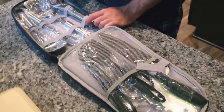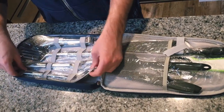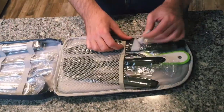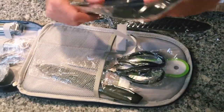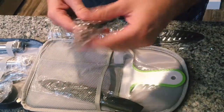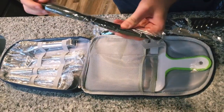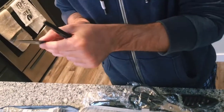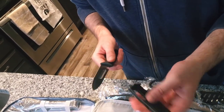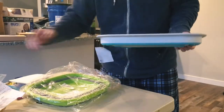Our cooking utensils. So we got tongs, a spatula, skewer, a ladle, and then on this side comes with a chef's knife. Wow. Spatula. Some scissors. I think this is another knife. Would it be a serrated knife? Or a fruit knife. No, it's like a cutting knife or serrated knife. This is like a fuck you up kind of knife. This might be a pocket knife. This might get turned from a kitchen knife to a pocket knife real quick.